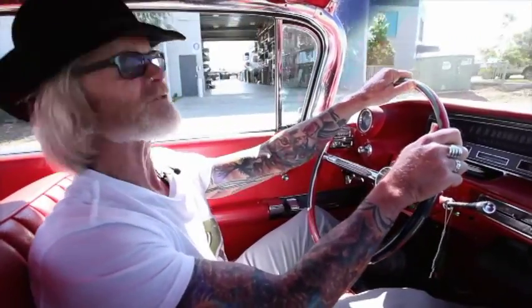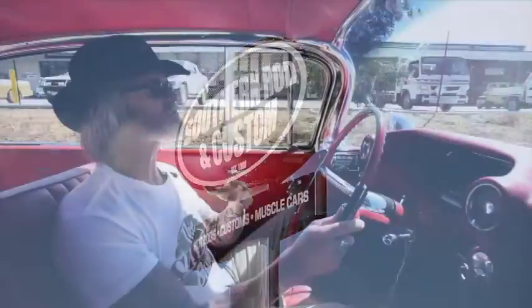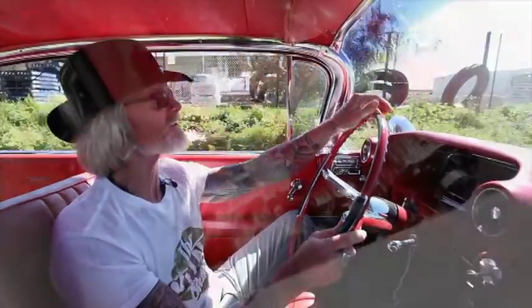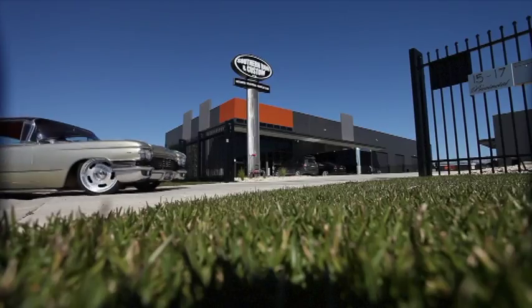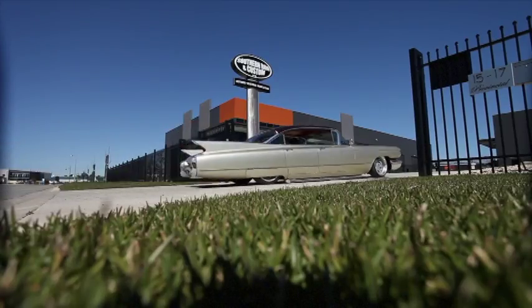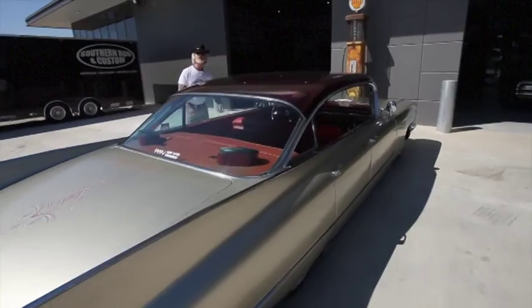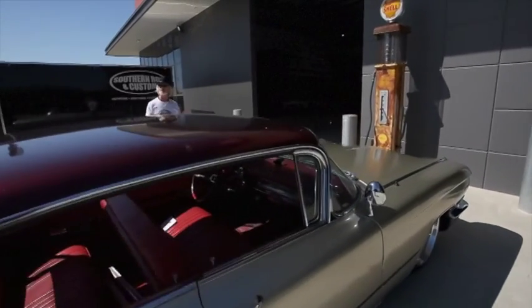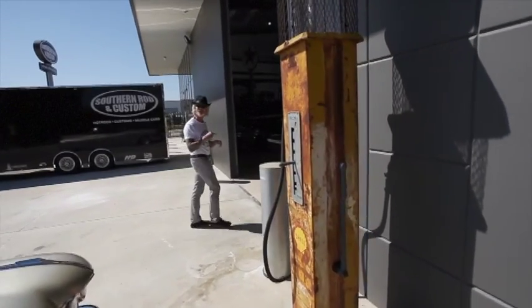Shane Rowe created Southern Rod and Custom back in 1988 in Deniliquin. It's grown to become one of the most recognised and respected names in the car building and resto industry. It moved into its own purpose-built industrial sheds last year, and today we're here to check it out. Shane lives and breathes cars, and he's been described as the Michelangelo of car builders in Australia. But there's more to this shed story.